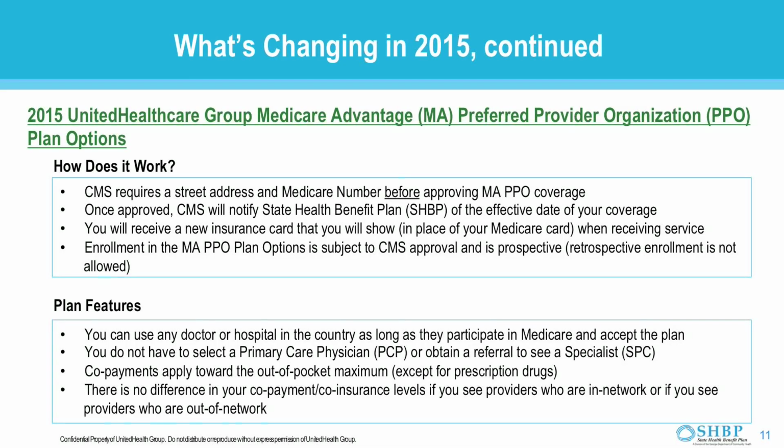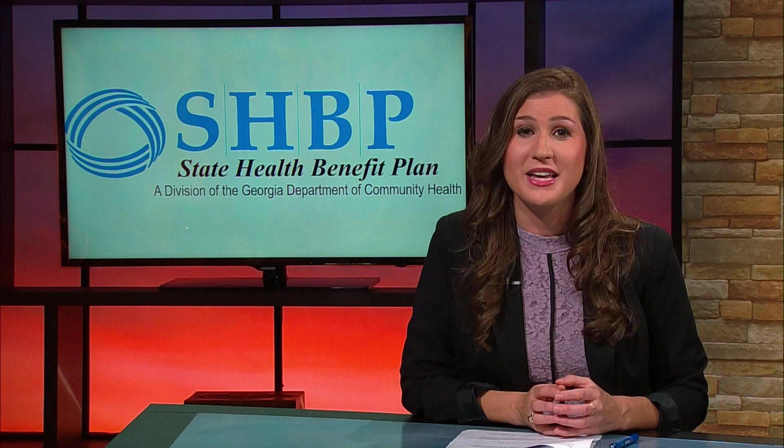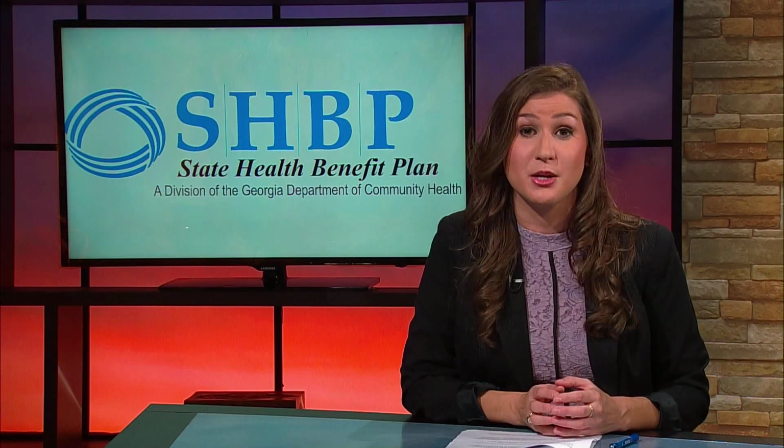Please note that the Centers for Medicare and Medicaid Services, CMS, requires a street address. Eligibility for enrolling in a Medicare Advantage PPO requires a Medicare number, so please be sure to have this prior to the retiree option change period. Enrollment in Medicare Advantage is subject to CMS approval.